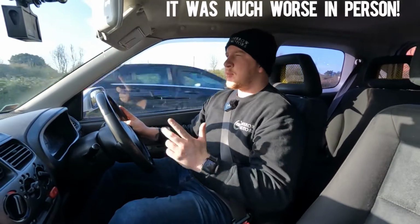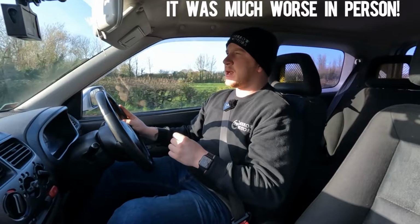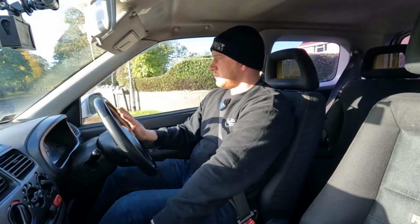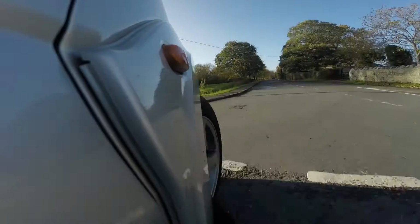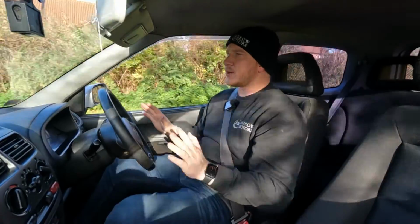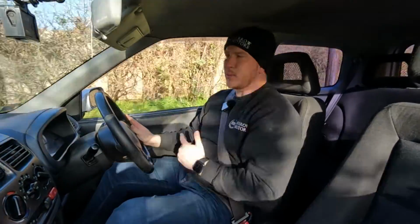In fact, I might pull off and go through the back lane so I can go a little bit slower, where the car should be, hopefully, a little bit quieter. Okay, so if we stick to under about 20 miles an hour, I think we might be able to talk.